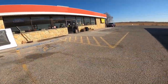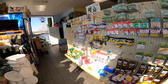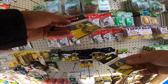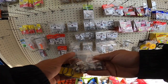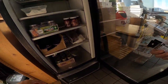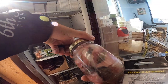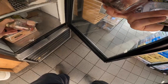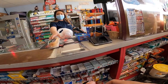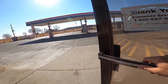This is my favorite fishing gas station of all time. Selection on point. Good stuff. Check this stuff out. Huh? Catfish candy. Anything else for you? That is it. Fishing, I'm trying to. Alright. Have a good day.